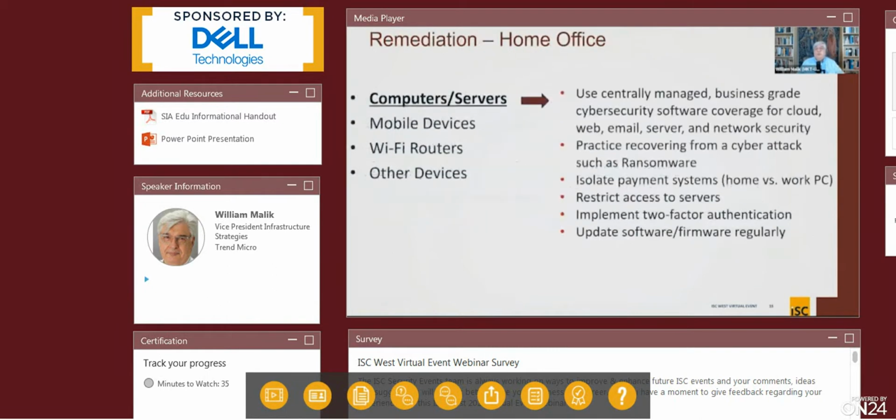Quickly going through the remaining remediation. For the home office, if you've got computers or servers being centrally managed, great. They can put all sorts of good technology. You should practice recovering from an attack. You should isolate personal systems from corporate systems to the extent possible and make sure you're doing your updates. Where you can, use two-factor authentication. All my social media is two-factor these days.